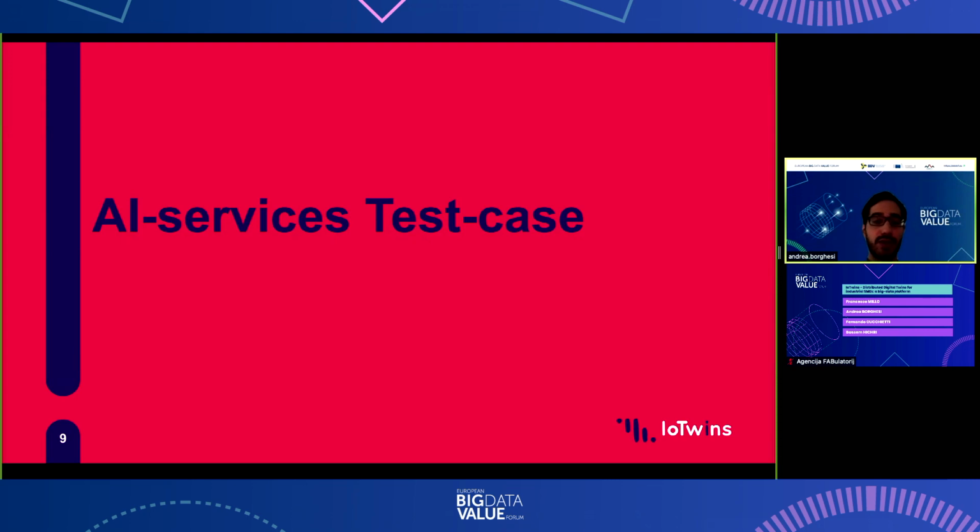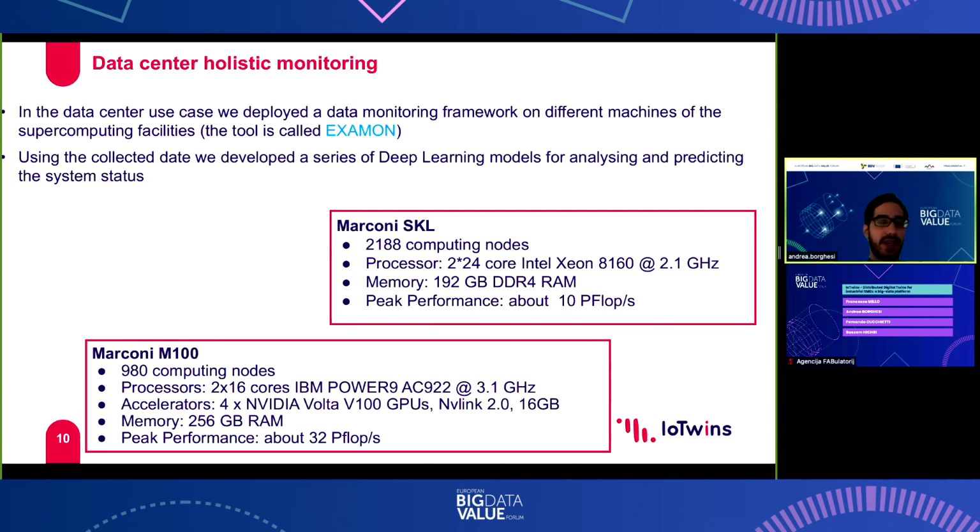And now I want to give you a more overall view of one specific test case, which was one of the first we started working on. This is particularly test case number six, and is devoted to the area of data center monitoring. So we have here in Bologna a data center which is hosted technically in Cineca, one of the largest supercomputing centers in Italy and in Europe.